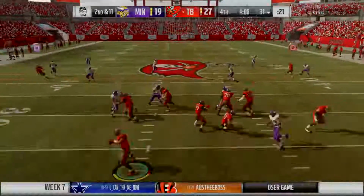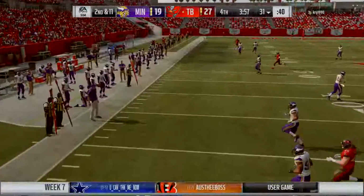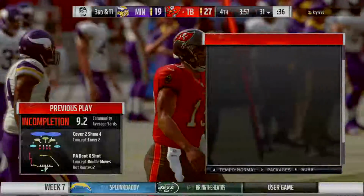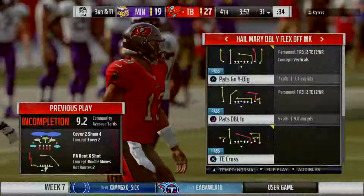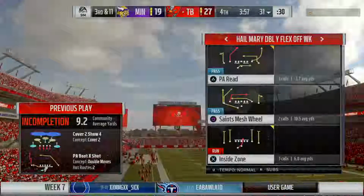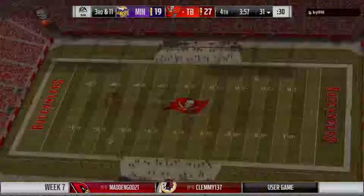To throw on 2nd down. Bowers steps away. And seeing nowhere to throw, he chucks this one away from harm. Incomplete. Now it's 3rd down. What's the old adage? Be quick, but don't hurry. Well, that went right out the window there. He was hurried, harassed. That ball had to be gotten rid of. Otherwise, he was going to get sacked.